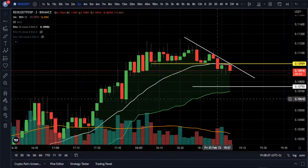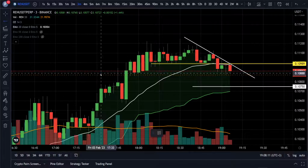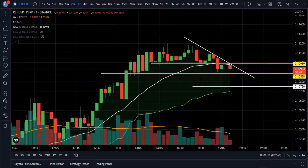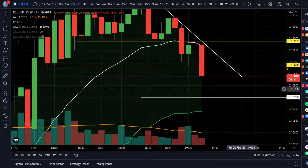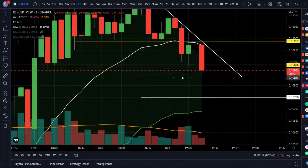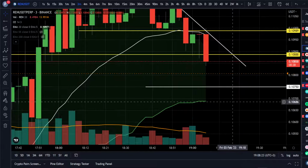So it's just trying to break here now. Do you see? On a 3-minute time frame, it's just trying to break this region right there. Once that breaks, it's going to smash down. It will. Oh, there we go. It broke. It broke. So one more milestone, and that's pretty much it.